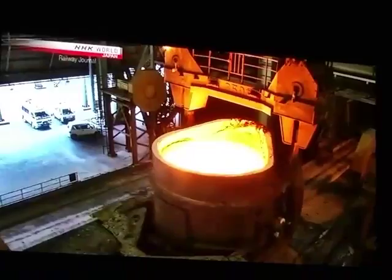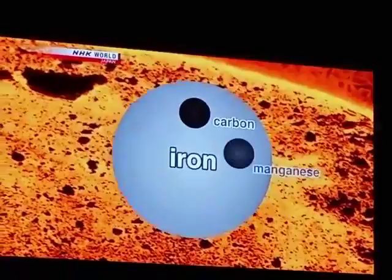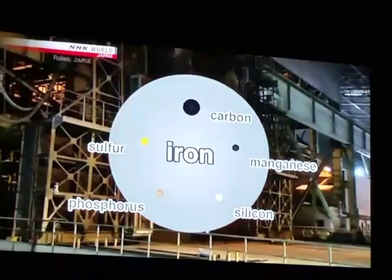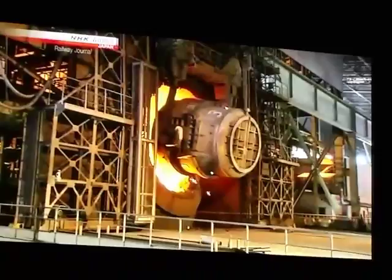Smelted iron ore produces pig iron, which also contains amounts of carbon, manganese, silicon, phosphorus, sulfur, and other elements. Elements other than the carbon are then removed from the iron and the amount of carbon is adjusted. Just the right amount of carbon makes the metal harder and more wear resistant. Too much, on the other hand, makes it brittle.